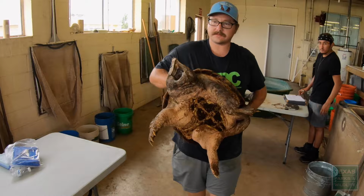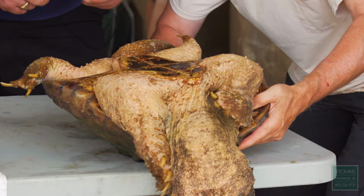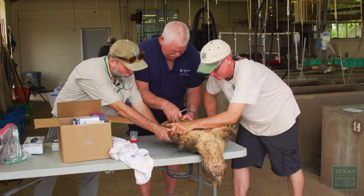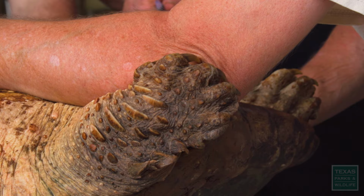Oh, that's a good one. Look at the size of it. This is a mature female. You ready? I'm ready. She's labeled as Sabine River Turtle number one. Oh, yeah. This is a strong turtle. Oh, this is a strong turtle. All right. Thank you, girl.